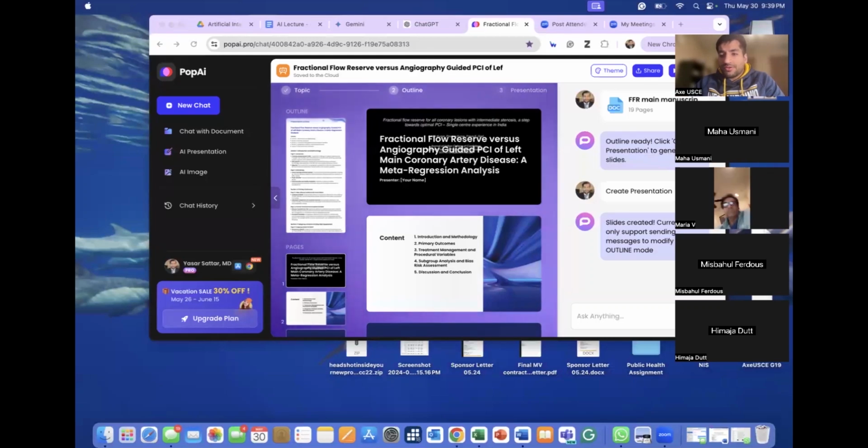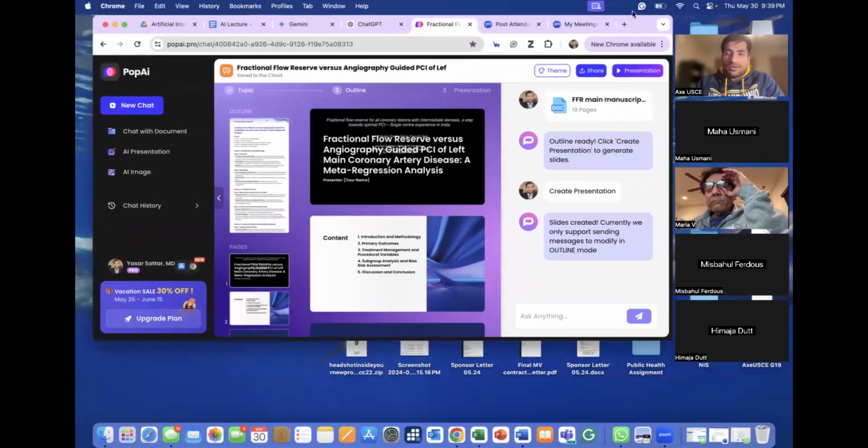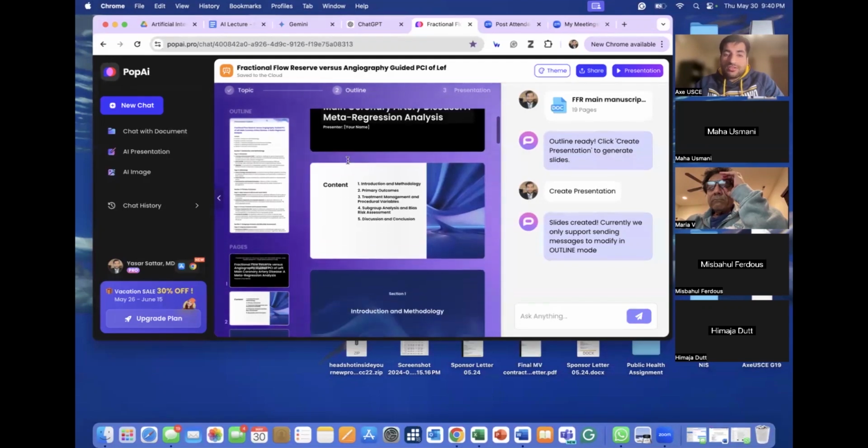I know a lot of people here are physicians, residents, fellows, even attending physicians. This is an AI software called POP AI. Whatever software I'm going to use in this training, I do not have any conflict of interest with it. I just like these tools because they're helpful in my day-to-day life. Let's suppose you're giving a lecture and you don't have much time. You can use POP AI Pro or even the free version, and it makes excellent slides for you.